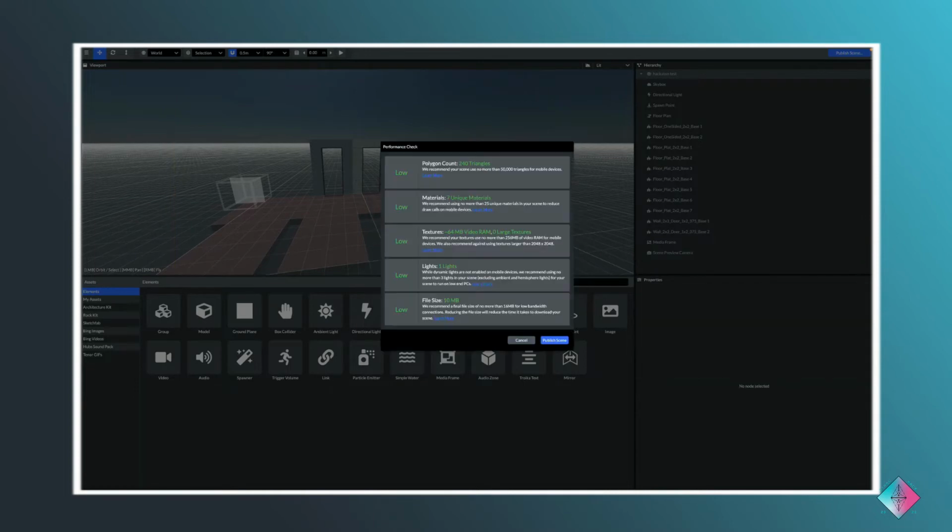I save it and publish. And here we have a performance check. This will be showing you the amount of polygons, the materials that you're using, the textures, and stuff like that. This will show 3 colors. It's going to be green, yellow, or red. So I recommend to stay in the yellow range.